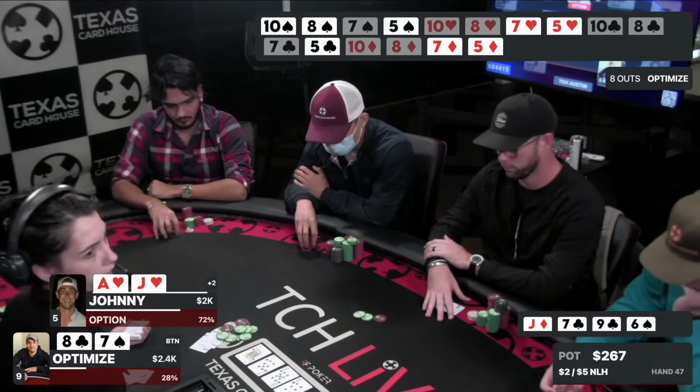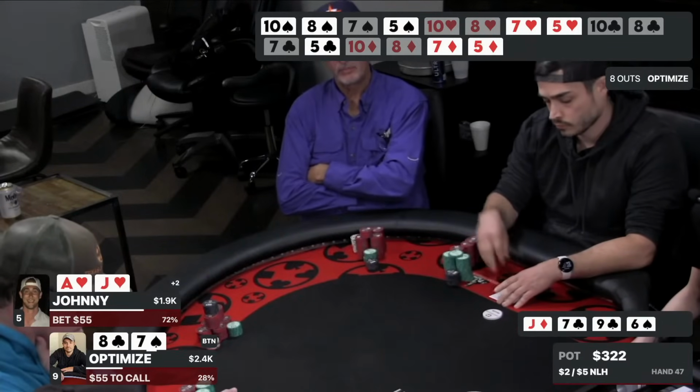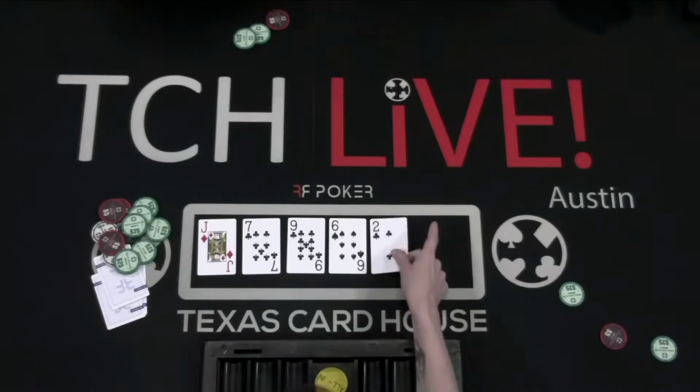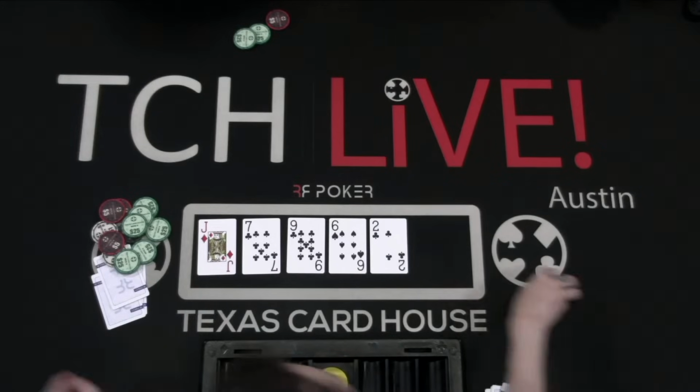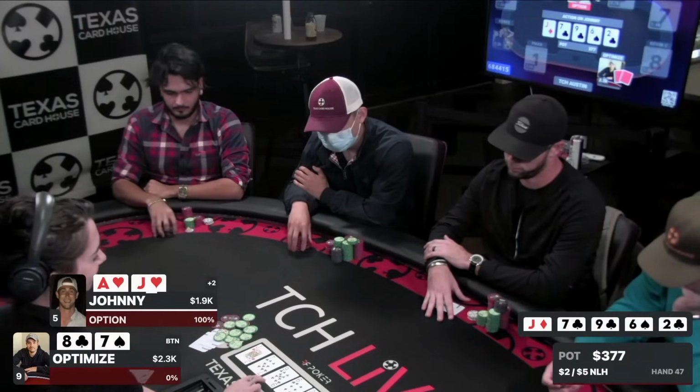5 bet 55. Now Johnny going to go for the 55. I'd like to see him raise this. It'd be fun. 9 call. Going to try to realize some equity there on the river. Love on the end. Great card to bluff at. Yeah.